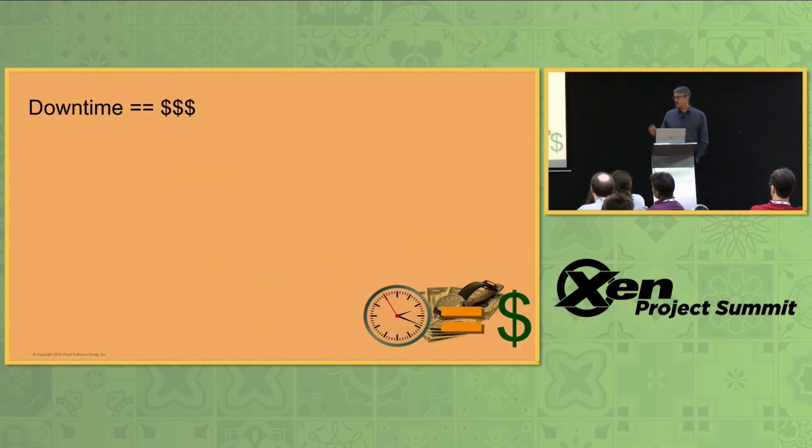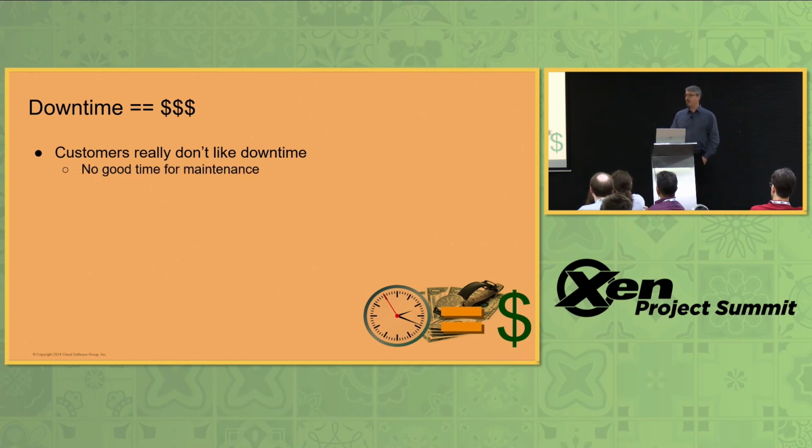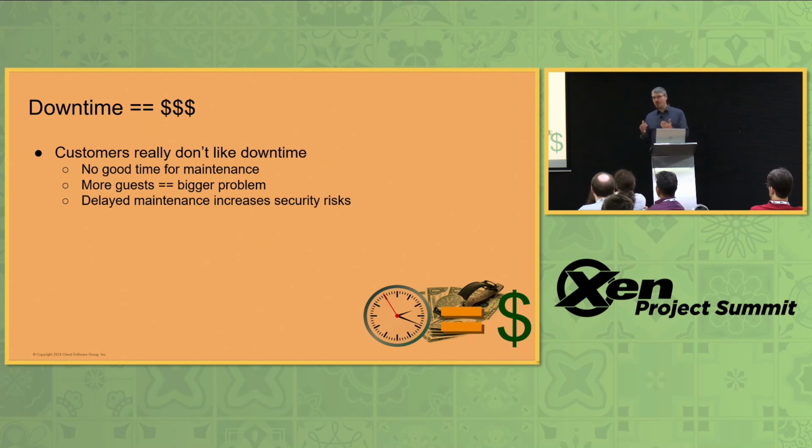Now, of course, the next big one is time equals money, and for our customers, downtime equals money. If you are an emergency room or in financial services, you cannot afford downtime. They don't like it, they don't want it, and there's no good time for maintenance. Ironically, the thing that makes a hypervisor really valuable is also the thing that makes it really expensive to reboot. The more VMs and workloads you run on a hypervisor, the more expensive it is to shut it down and restart those workloads. That means our customers delay security updates, which increases their risks. So be aware of that.